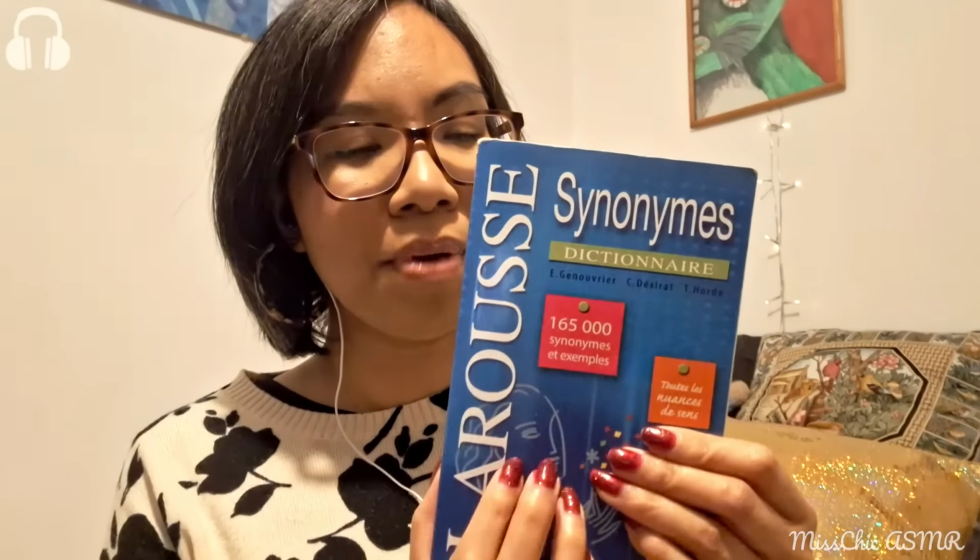The next book I got was also from France. I can't remember what the shop was, but it was a really famous bookshop. I've got lots and lots of books from that shop because students had a discount or something. This is a synonym book, a thesaurus in English. It's just un dictionnaire de synonymes in French.